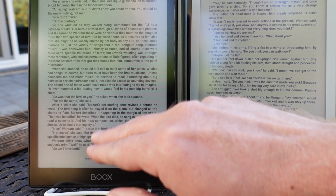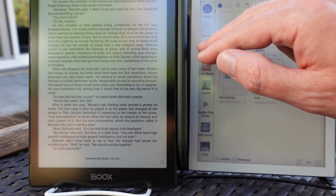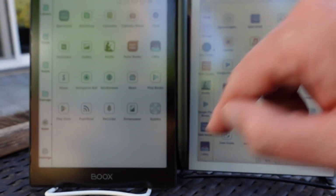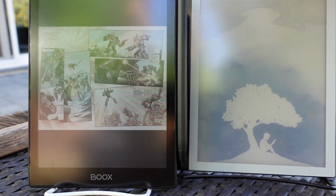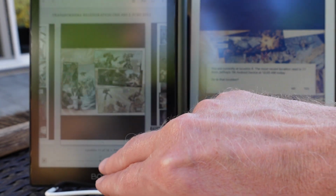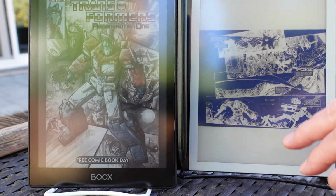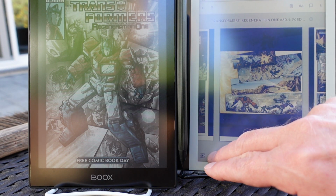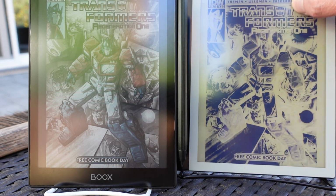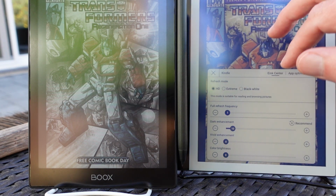Let's take a look at a comic book. We'll get to the home screen. The App Center. There we go. And let's see, we'll go to Kindle. I'm going to go to the beginning of each comic. And again, I'm going to go ahead and move this back in a second to the HD mode so I can make the colors stick out. Oh, we're already there. Fantastic.